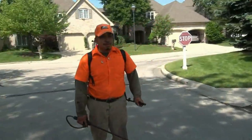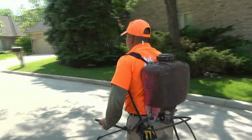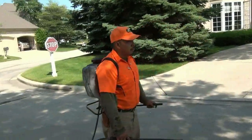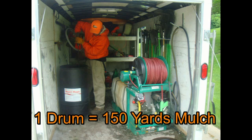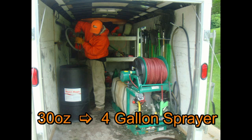Next, we lightly spray the colorant to the area using a traditional landscaping practice that all of our crew members are trained on, the 4-gallon backpack sprayer. We buy the dye in 28-gallon drums, and one drum replaces the equivalent of 150 yards of mulch. Think about the staggering amount of material reduction. The mix rate is around 30 ounces per 4-gallon backpack sprayer, depending on conditions.